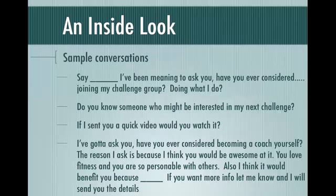So just put that question out there. Another question that you need to be asking, or you can ask it a different way, is, do you know someone who might be interested in my next challenge? This is a really good thing to say because it's a very indirect way of asking someone. Maybe you don't think the person you're asking is going to be interested, but they might have friends who might want to join your challenge or your business, so you can ask in that way too.